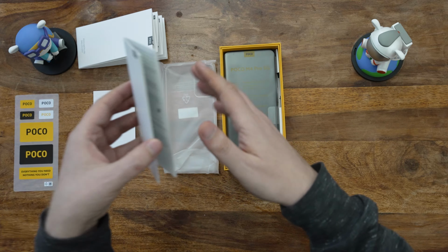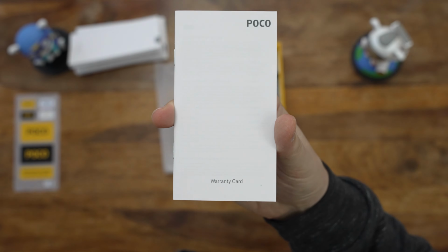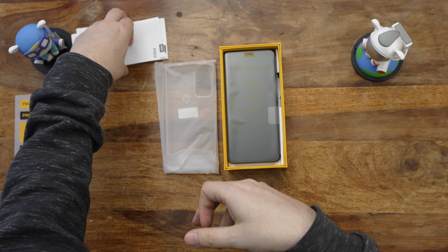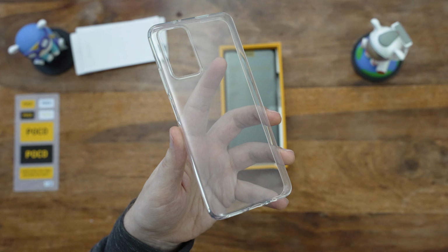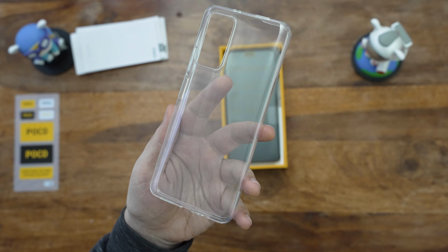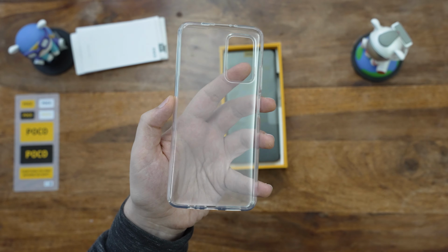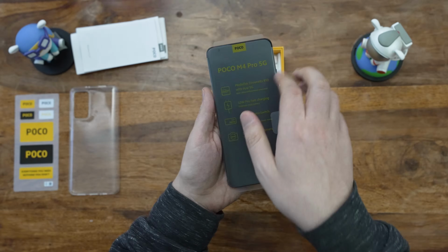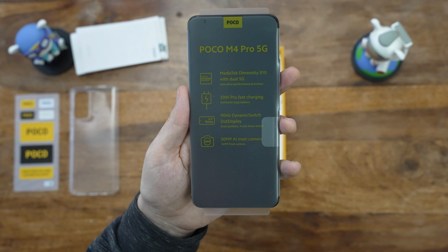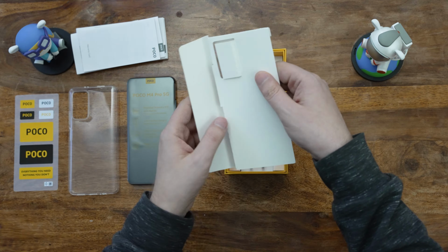A quick start guide, as well as a warranty card. And there's also a plastic case, which will come in handy. Right now, none of my favorite flip cases are available online, with expected delivery in early December, so I'll have to make do with this one. Next, there's the phone itself, with some key features on top. We'll talk about it in a moment, so let's check what's underneath it.